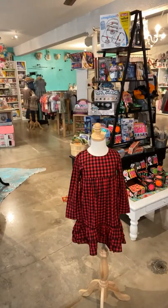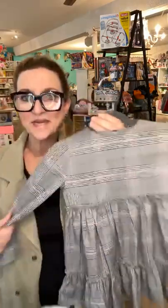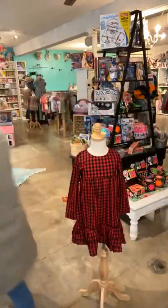We have this beauty. It's a little bit heavier weight for girls. I love the bell sleeve. So super cute. It zips up the back. Originally $56. We're doing it for $30. That's a deal. Let me tell you the sizes we have left.